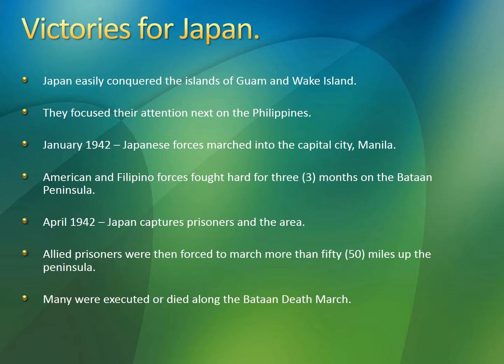So, some more victories for Japan. Japan easily conquered the islands of Guam and Wake Island following Pearl Harbor. They next focused their attention on the Philippines. So in January 1942, Japanese forces marched into the capital city Manila, and American and Filipino forces fought hard for 3 months on the Bataan Peninsula. Unfortunately, in April 1942, Japan was able to capture the prisoners and the area. And then the Allied prisoners were forced to march more than 50 miles up the peninsula in what would become known as the Bataan Death March.